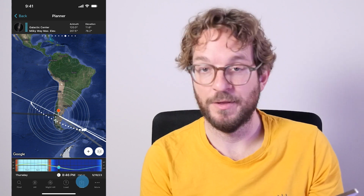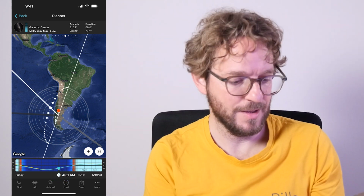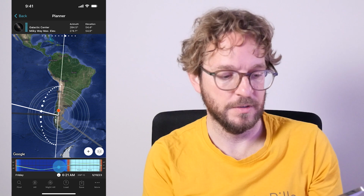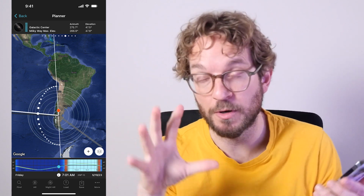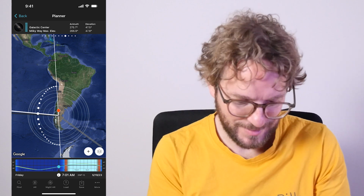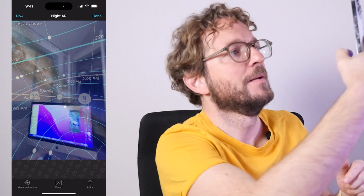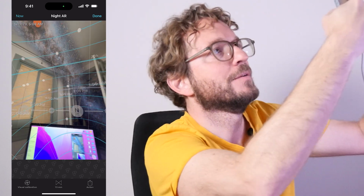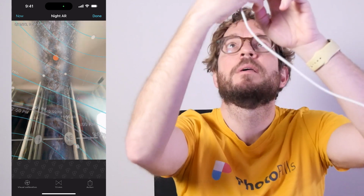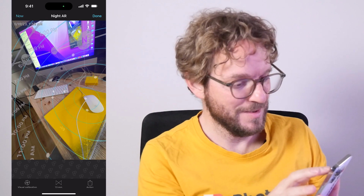You know, in the southern hemisphere, you get the Milky Way core, the Galactic Center, much higher in the sky, and you can get both vertical, diagonals, and beautiful panoramas when the Milky Way is pretty low in the sky. Let me check the night AR again and see the position of the Milky Way. You see the core is high in the sky, much higher than in the northern hemisphere, and you can get it completely vertical too. Pretty amazing.